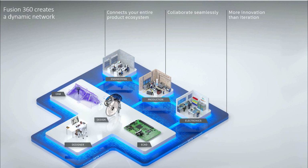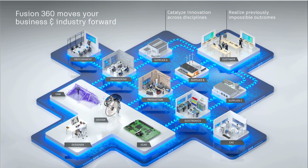And Fusion 360 creates a dynamic network. The integrated platform connects your entire product development and manufacturing ecosystem with a central cloud-based model, eliminating the friction between people, activities, and machines, so your teams can collaborate seamlessly and spend more time on innovation than iteration. And Fusion 360 can move your business and industry forward.